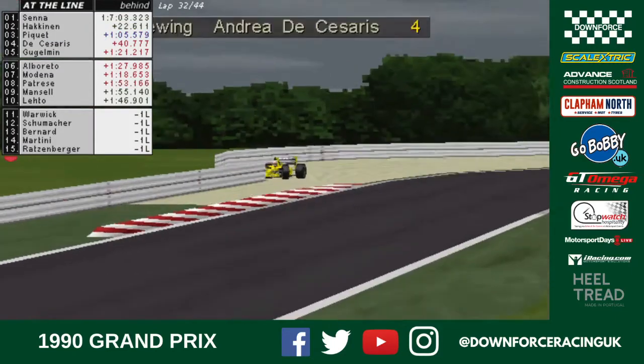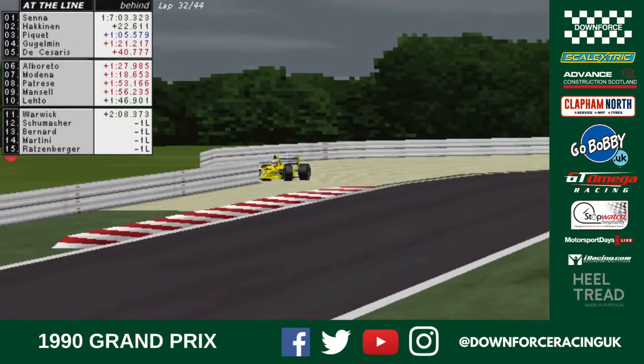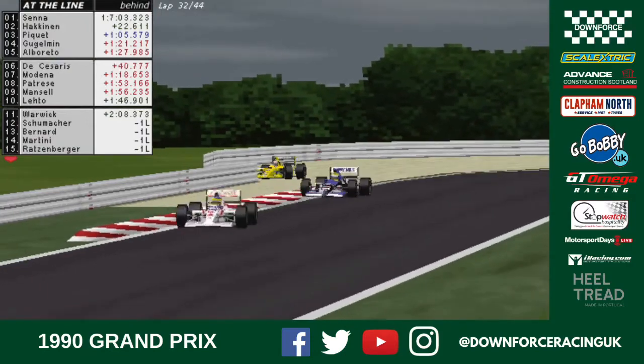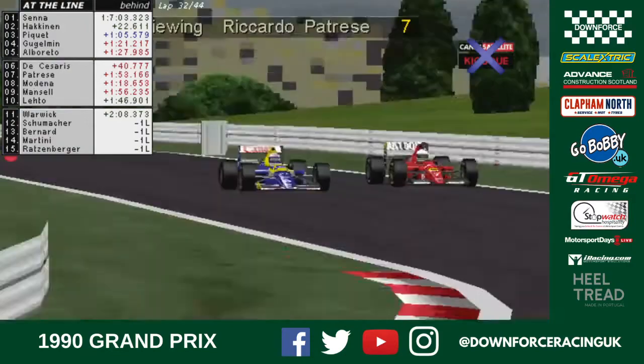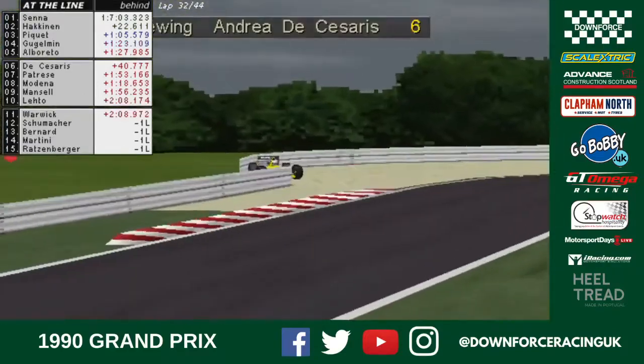I think he just managed to lock up on the brakes and get the car stopped in the nick of time. But there goes Gugelmin through into fourth position. There goes Alboreto coming through now. So Alboreto gets by, and I think Modena will be the next one. Oh, that's Patrese. Patrese gets past Stefano Modena in the Ferrari.